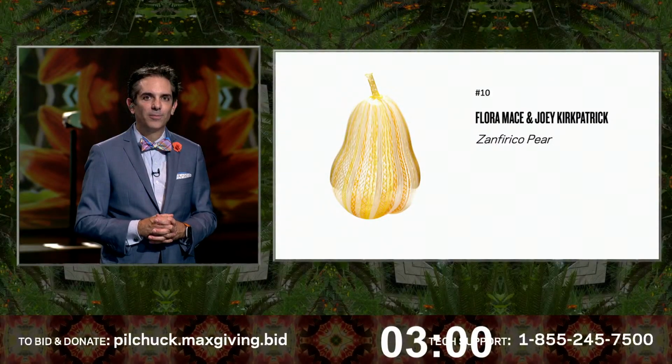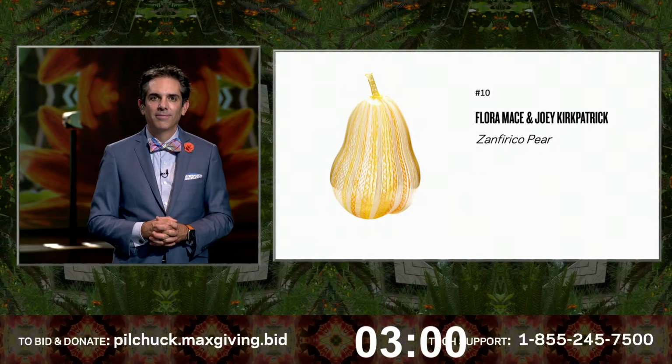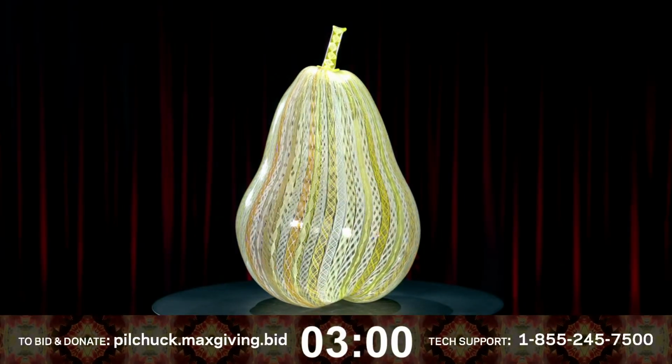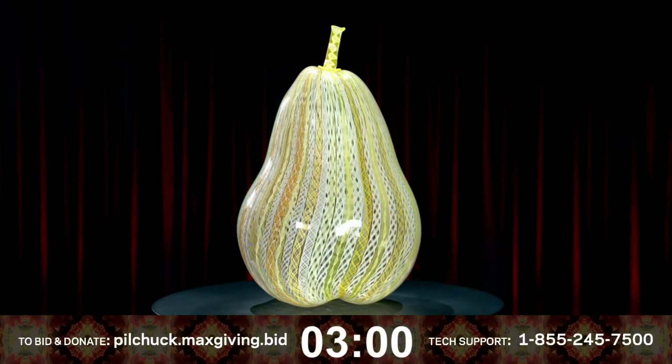And Jess, I'm wondering if you could tell us about number 10, please. Item number 10, Zamfirico Pear by Joey Kirkpatrick and Flora Mace. Joey and Flora met at Pilchuck in 1979 and have worked collaboratively for the past 40 years.